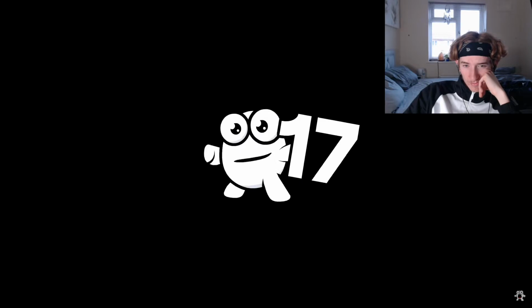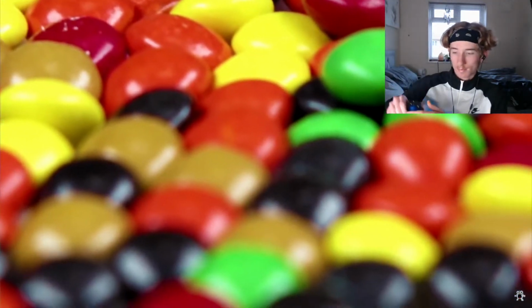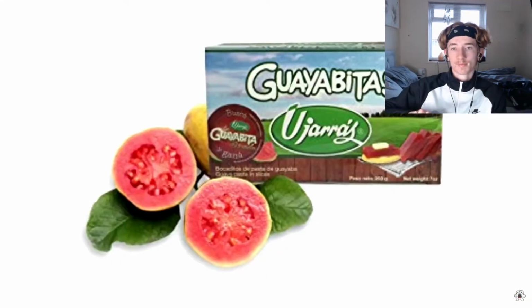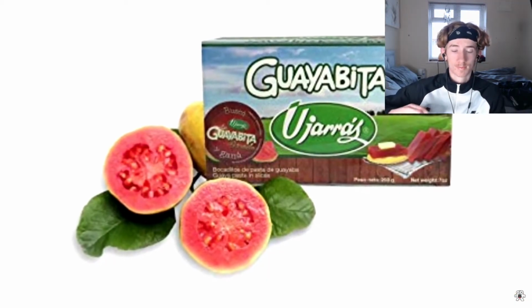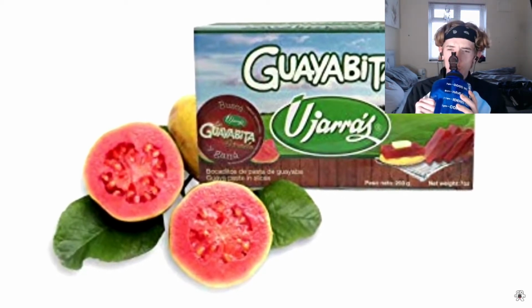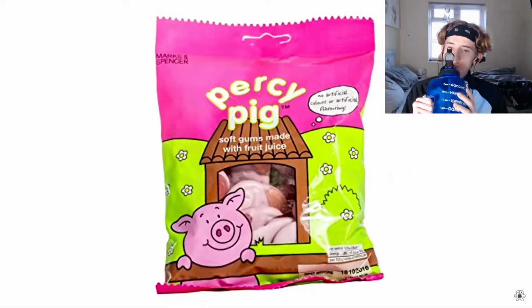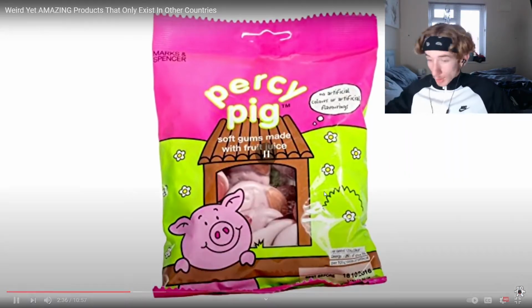Number 17, candy. Here are two popular candies you can't get in America, but they taste absolutely delicious. First up, Guayabitas, which are chocolates filled with guava jelly and happiness from Costa Rica. Apparently they're sweet with a little sugar crunch. But if you'd prefer the chewy sensation, you should try Percy Pig gummies from the UK.